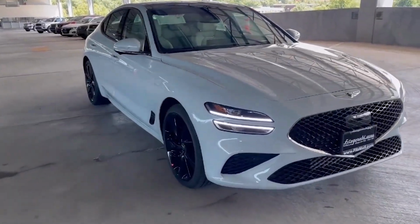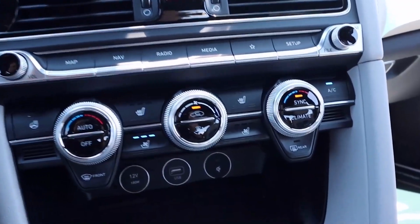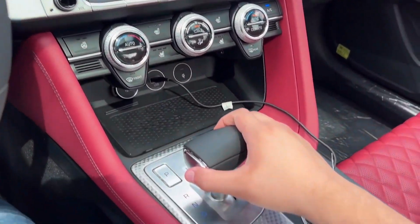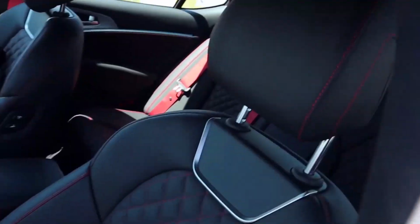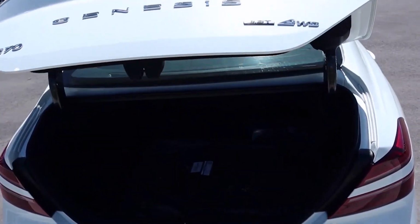This is the Genesis G70, a car that kicks the luxury quotient up a notch and proves that the Genesis brand is a credible competitor in the entry luxury segment.